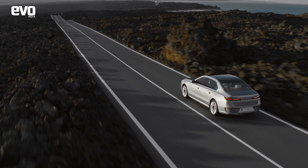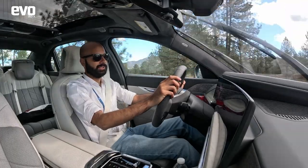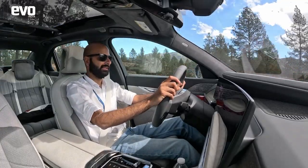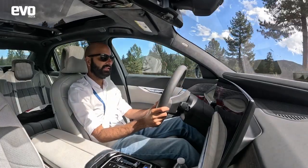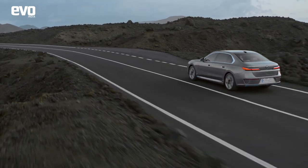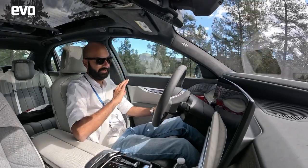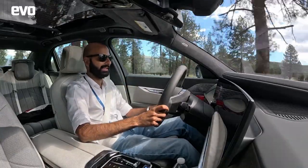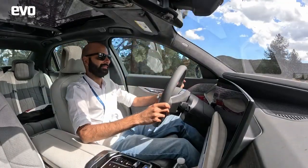So the i7 pretty much takes the 7 Series experience and just adds a little bit of novelty and a little more silence. It's quieter, it's smoother, it feels very well-oiled. There's no vibrations, no harshness, nothing. It's just pure luxury. It's just pure silence. It's beautiful. It really takes that luxury experience and moves it up a notch from the 7 Series.